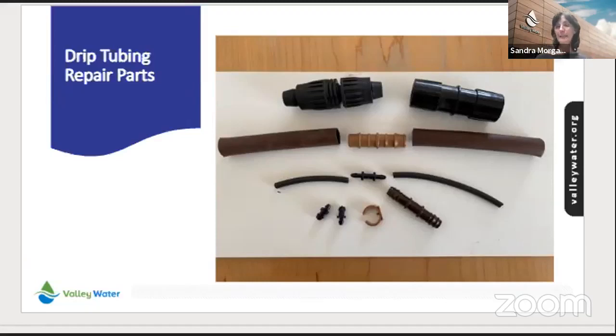Then the next line is just a simple coupler for the 1/4 inch tubing, and you just connect the two up on both ends of the barb ends. And then the last row on the first couple little guys are goof plugs, and that would be what you would put if you needed to take out unused tubing. For instance, you can stick one of those goof plugs into the 1/2 inch tubing and stop that water from flowing through.